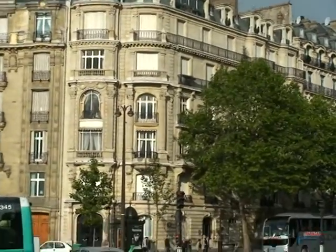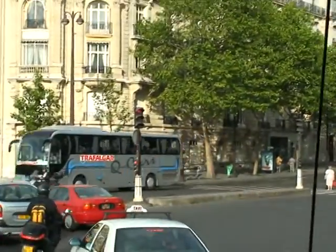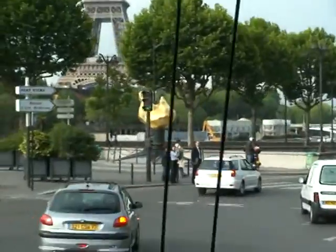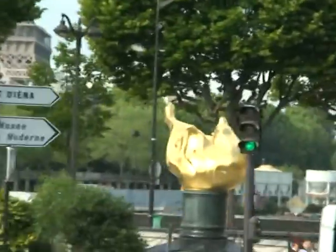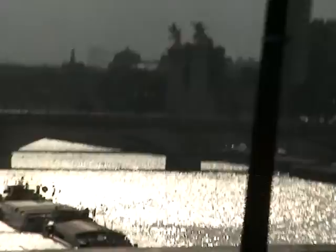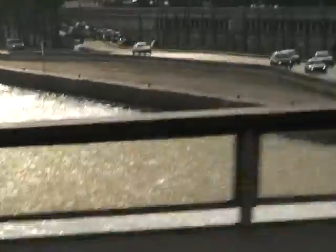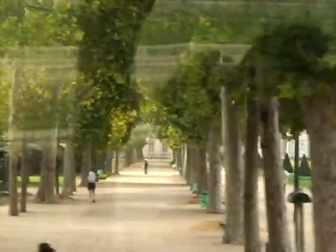And it's also here that you can see that gilded flame, the flame of the Statue of Liberty. The Revolution, here it is right inside. Under that flame you can see a tunnel. It's here every day, people bring flowers and letters here. They didn't forget. And we make a photo stop here.